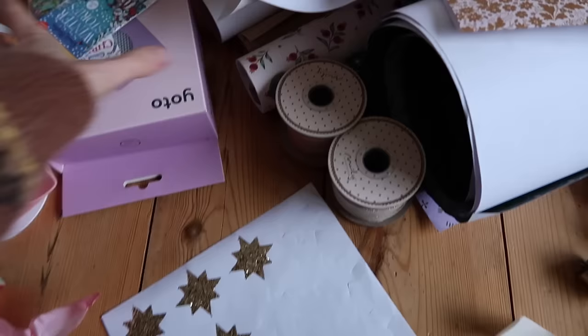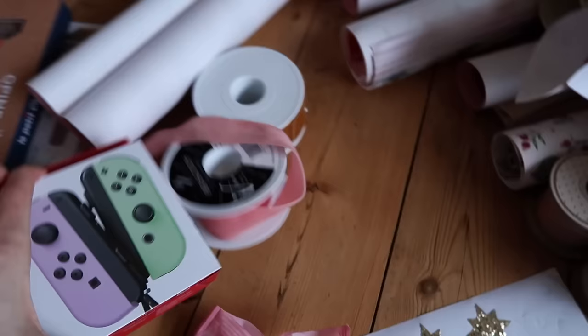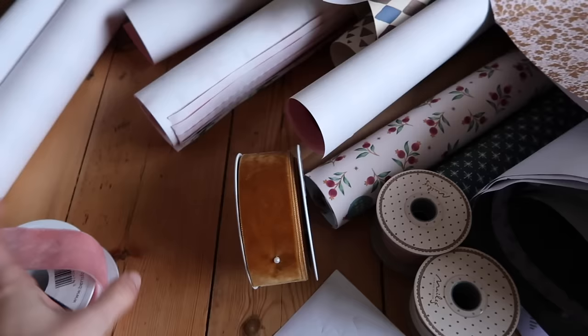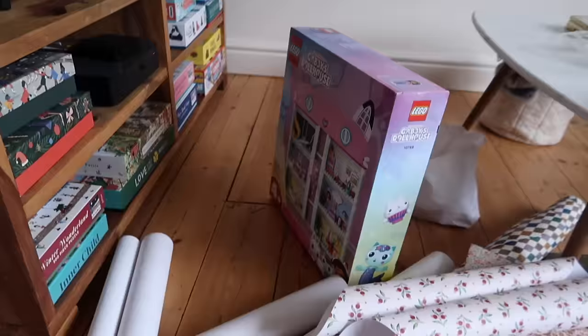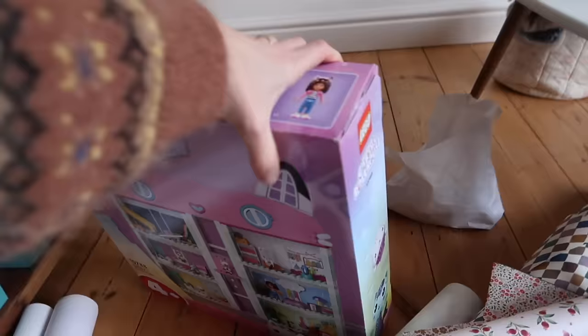Okay, right, so what have we got left? We've got this left to do. Oh, I need to wrap this up. Some thicker ribbons here. I still haven't used these ones either. And I need to wrap these ones too. And the Lego. Let's get this big one wrapped and out of the way.